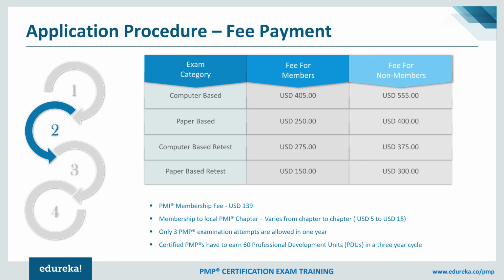So if you see the fees, I will again recommend you to go for the computer-based exam so that you can see the result immediately after the examination is over. The fee is $405. For non-members, it is 555. Of course, accordingly, the fees are given for paper-based and the retests. But I will always recommend you to go to pmi.org and refer to the PMP brochure, and the latest information will be available over there. Additionally, you can also join the PMI chapters, the regional and local chapters that are there, by paying the relevant fees that are levied for those chapters.